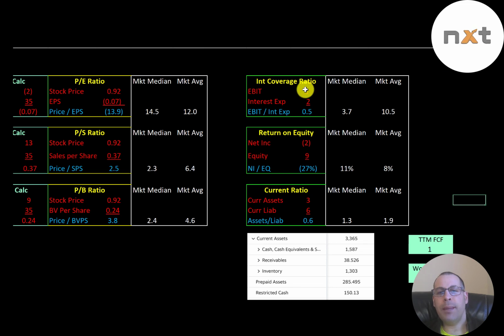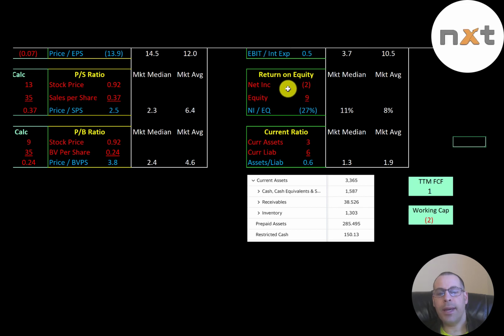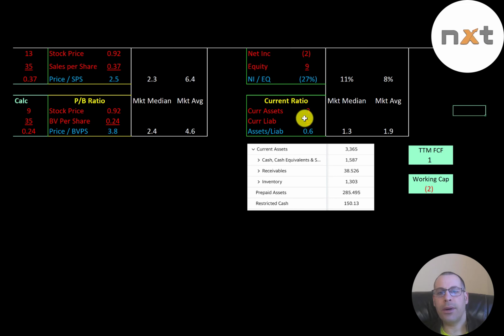Interest coverage ratio is EBIT over interest expense, so they cannot cover their interest payments with their EBIT. ROE is net income over equity. They have negative net income, so negative ROE. Current ratio is current assets over current liabilities. They cannot cover their current liabilities with their current assets. Their current assets are 1.6 million of cash and 1.3 million of inventory.